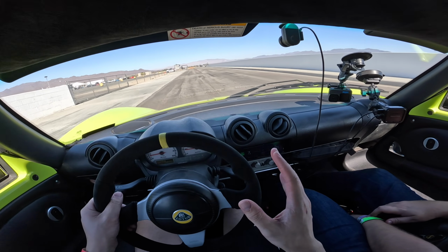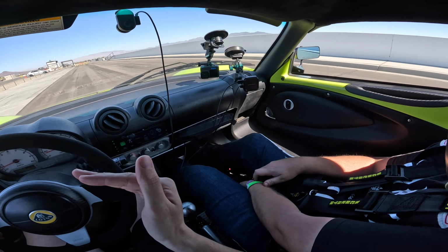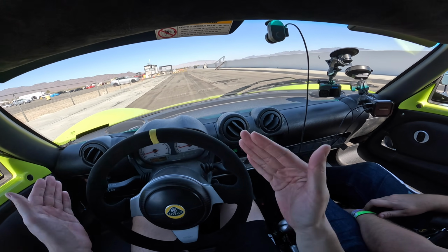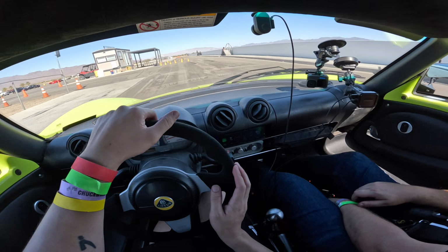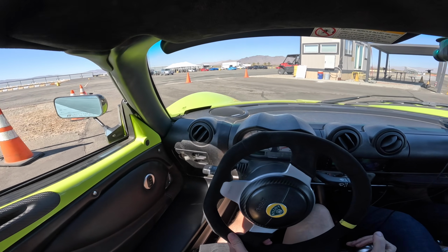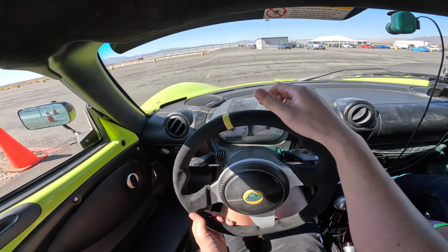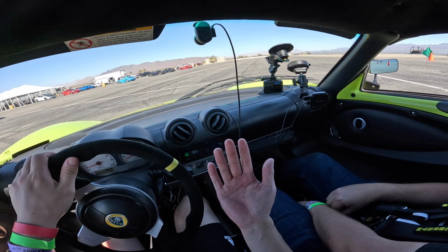The way this car reacts to little tiny throttle adjustments, it's so extreme. You lift off a little bit and the rear just wants to come out. So you really have to stay on the throttle, even if it's partial throttle mid-corner, in order to keep it stable. Compared to the GT4 and GT4 RS I just drove, it's way more snappy at the limit. That's part of the joy.